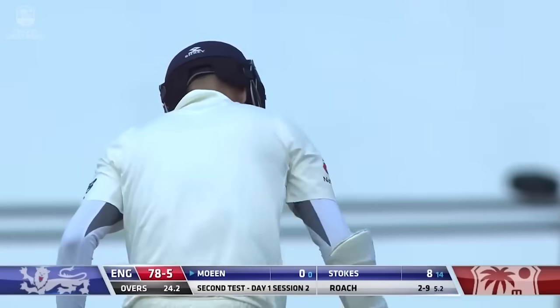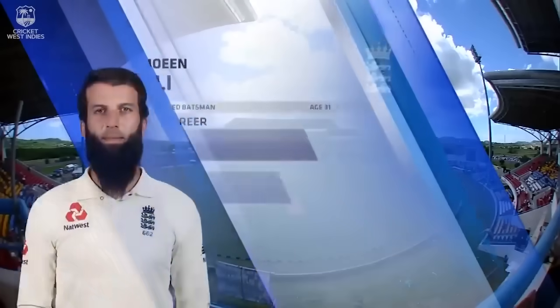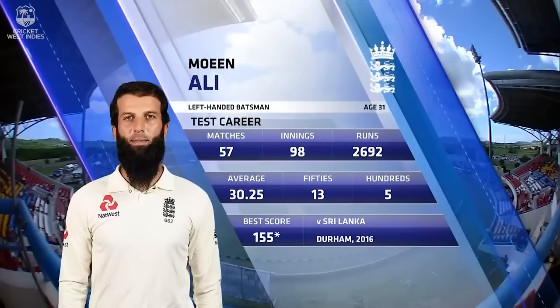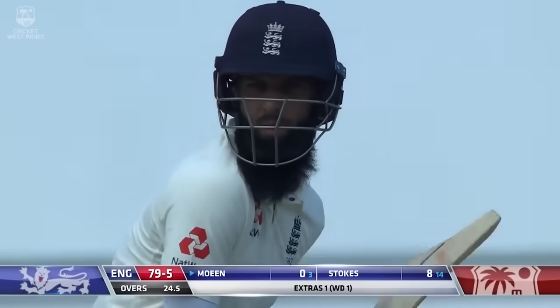New batsman, England's number 7, the mercurial Moeen Ali. When he's good, he's very good. When he's bad, he's awful. Bagged a pair in the last game, and England need a bit of fight and a bit of character from Moeen Ali. Very talented young man. He needs to show it now, because they're in a hole.